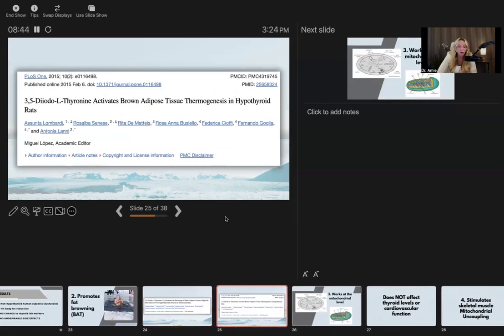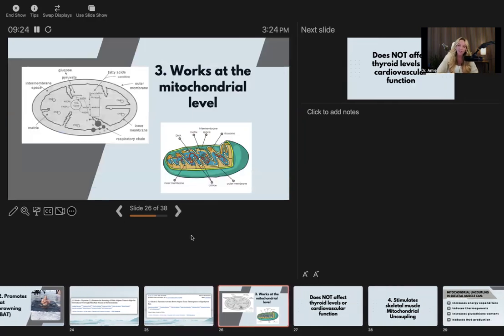Now, this study showed that T2 activated the brown adipose tissue and thermogenesis, the burning of stored body fat, in hypothyroid rats. So here we have these rats that have a low and slow thyroid function, which sucks, right? If you're there, you know it sucks. Everything is low and slow. You have no metabolism. You can't lose weight no matter what you do. And we use T2, and they still saw results, and by the way, the hypothyroid rats were not optimized before being given T2. So this even works if you are stuck on T4 only. In fact, if you're stuck on T4 only, you desperately need T2, but it still worked.